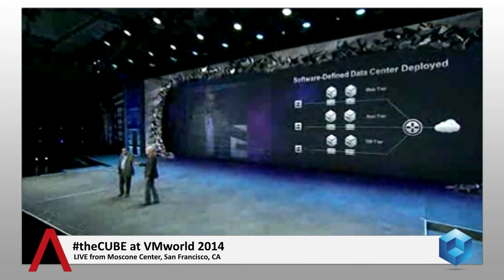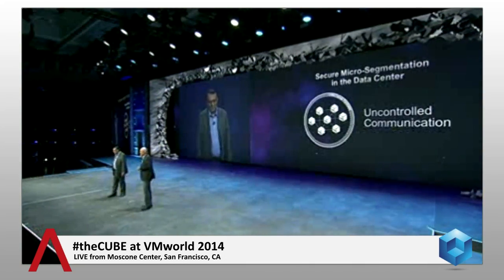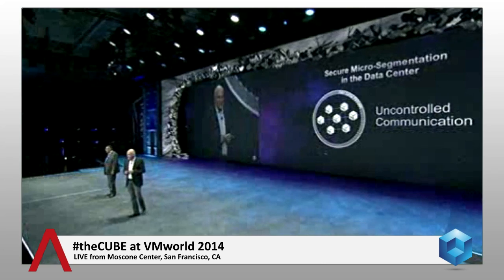You've got to talk about secure micro-segmentation. Oh, secure micro-segmentation. I forgot. So let me describe what happened here with the networking. As Pat mentioned yesterday, we have a crunchy exterior and gooey interior with the data centers. What that means is that you have a firewall protecting the entire data center, but if a piece of malware ever gets into the data center and breaks through that barrier, it has complete control. It can infect all of your VMs and all of your applications. This is what we call uncontrolled communication, and it's not really good.